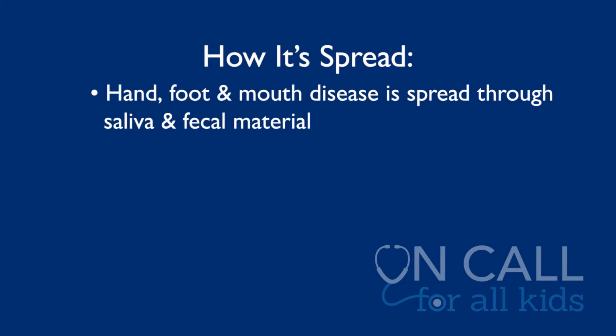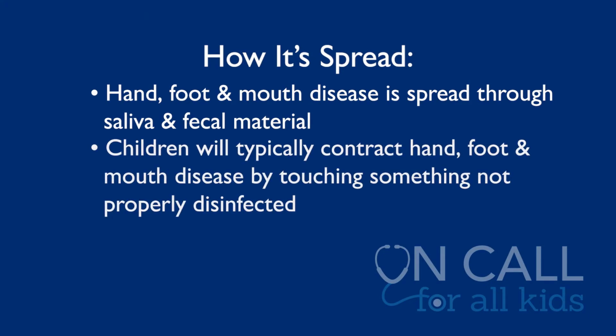And how do they actually get this? It is spread usually by saliva or fecal material. So usually they've touched something that was infected or shared something of an infected person's saliva, and it was transmitted that way. So as a parent, if we see some of these symptoms going on, we bring our kid in to be seen, is there a test to get diagnosed? Most times there is no test needed to be diagnosed. It's a visual diagnosis, meaning we can look at the kid and diagnose the patient based on that. So there's no test usually indicated to diagnose this.